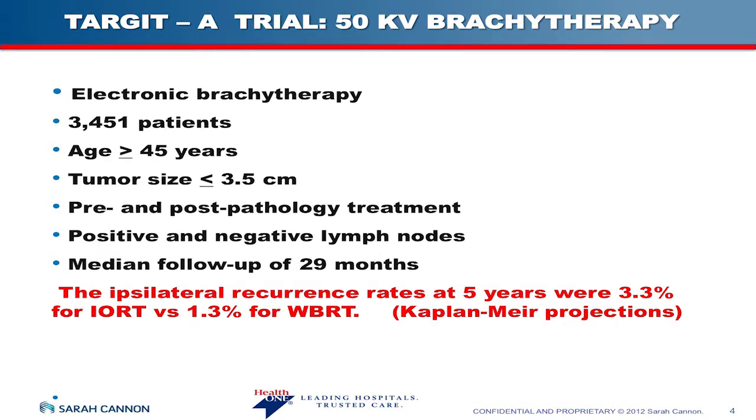So, as was alluded to, really the grandfather of all the trials using electronic brachytherapy is the TARGIT-A trial, which was championed in the UK by Dr. Vaidya. Basically, it used the same technique I've been talking about, electronic brachytherapy using photons, delivering a single dose of 20 grays of radiation to the lumpectomy cavity for cure.